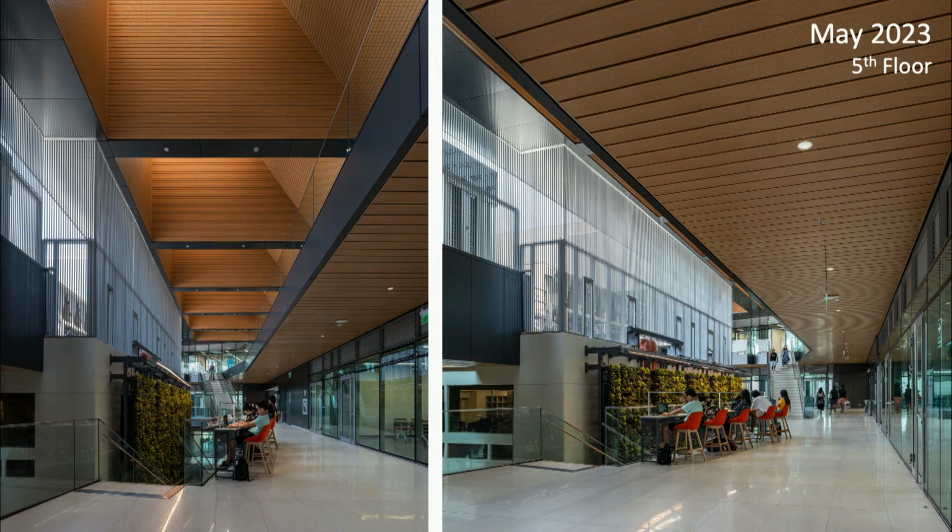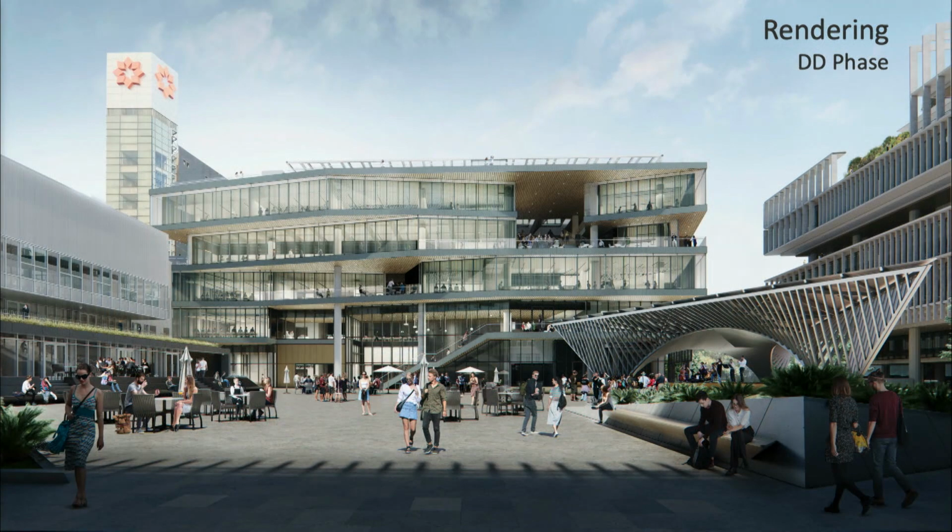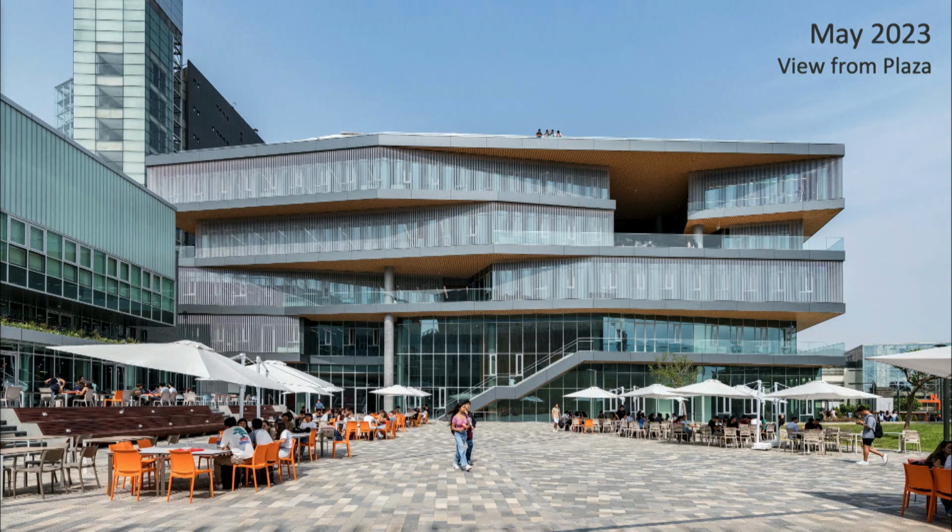Just a couple of pictures of how the space looks, as built. Similarly, this rendering was taken from the model when we had it done at the DD level. We had all the consultants' work integrated in the model. We showed this rendering to the client as how the building was going to look. And this is the picture of the building as built. So model fidelity was very important, so we could test all the design intent that we wanted with all the consultants' work integrated within the model.